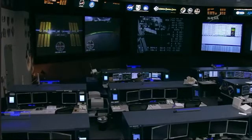Now the visiting vehicle officer here in Mission Control, Richard Parker, confirms that the fly-around of the International Space Station has begun. Currently 355 meters between the Progress and the International Space Station.